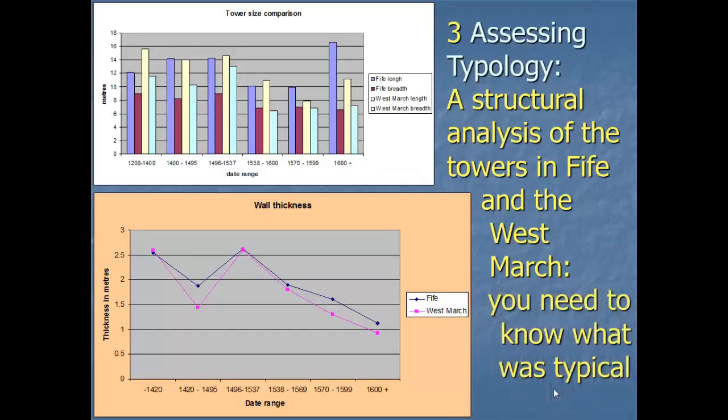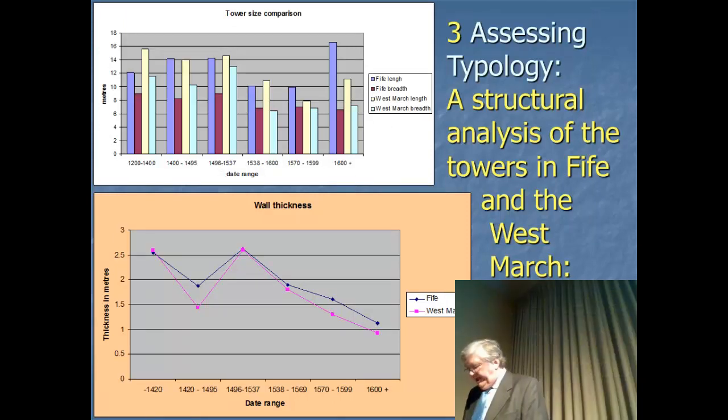So, typology, what is typical? We have very, very little comparative study in Scotland compared to what my colleagues have in Europe. So I've been looking at dimensions. It's clear from this, the Towers of Fife, taken from the Royal Commission report, and the Towers of the West March, taken from Alistair Maxwell Irving. Looking at dimensions, wall thickness is diminished radically. There is just no doubt about that, once stairs and chambers are no longer within them.